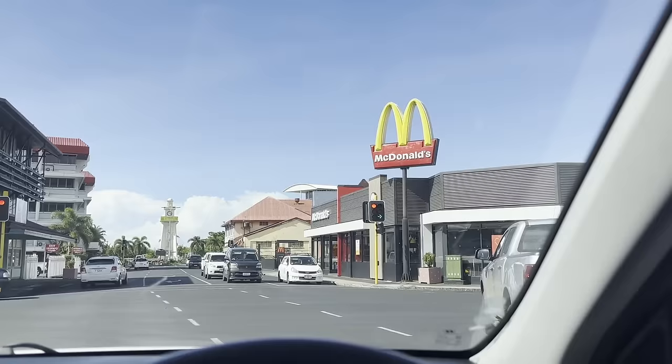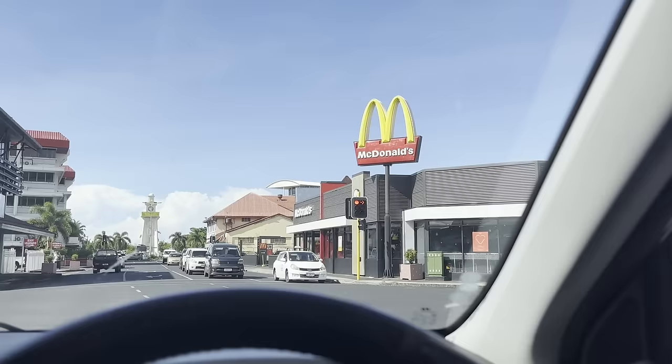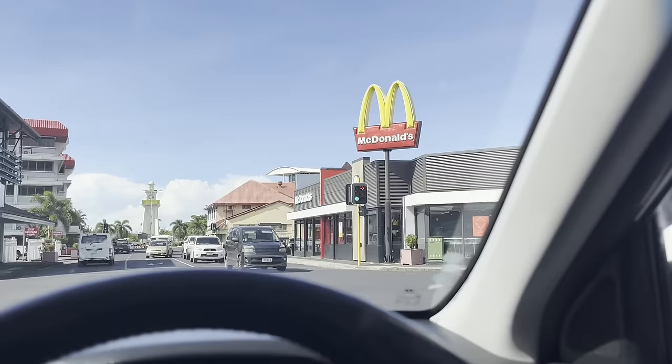I finally made it to the Golden Arches and I'm gonna sit here for an hour and wait for Jason. He just got off the ferry. He went to Savai'i as well. And you guys will hear his story from Savai'i. It's gonna be a much better story than the one I had in my video.